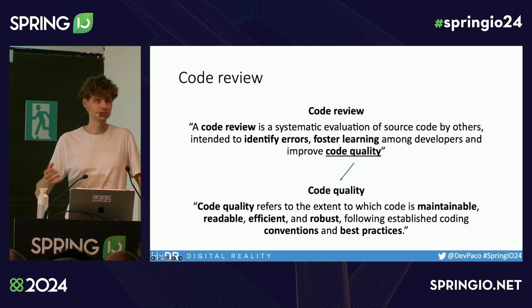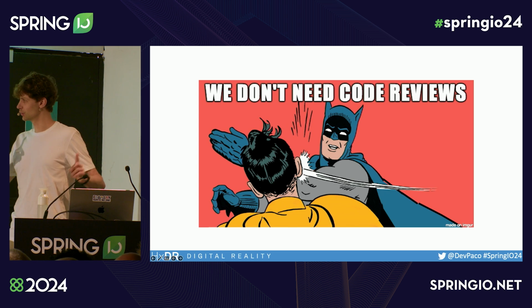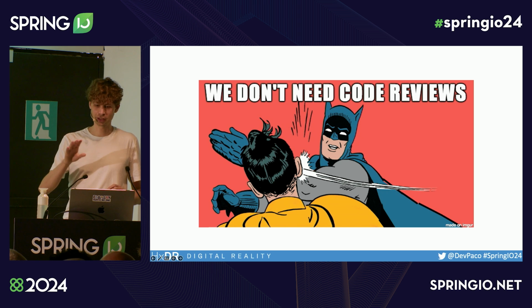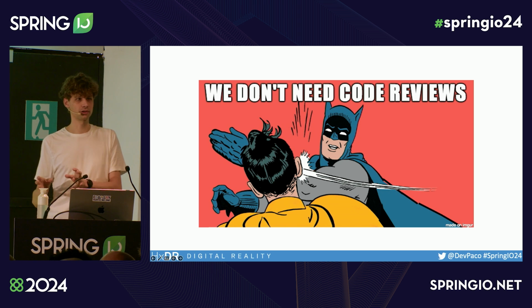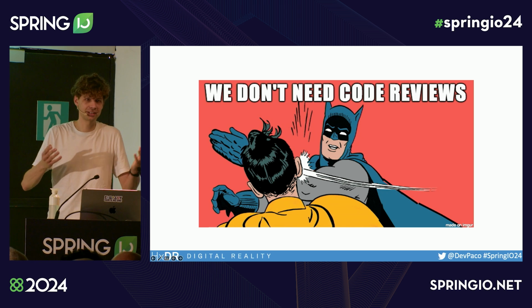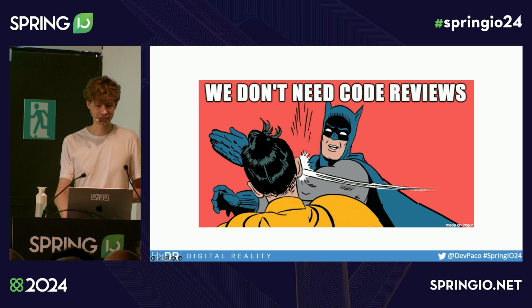Now, code reviews all sound great. So we still sometimes hear this. And no, I know there are some nuances to this. So yes, there are people that heavily invest in pair or mob programming. There are small teams or people that are just one developer, then it makes no sense to do code reviews. But for now, we're going to continue with the fact that code reviews are needed.